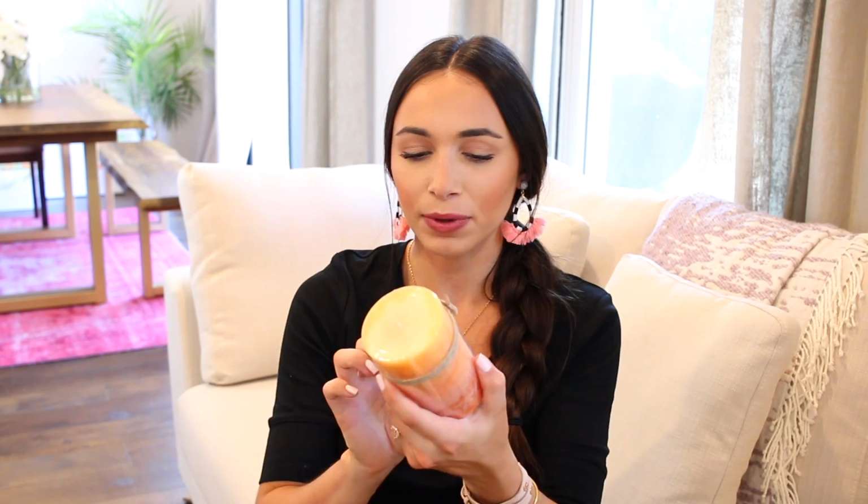And then I did get a bunch of these smaller ones. And this actually has an orange scent, but I thought the colors were perfect.